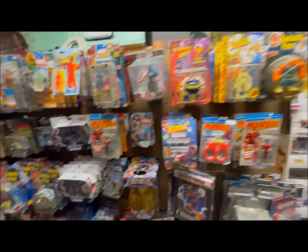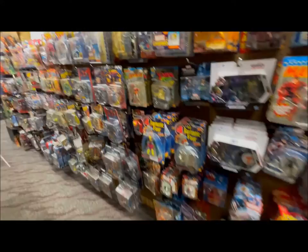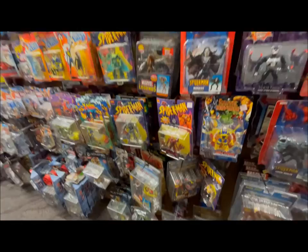Definitely the best prices in town, because most of the stuff you can't find unless you're going to go on eBay. So, again, a lot of brand new stuff. Stuff still in the boxes, as well as loose stuff.